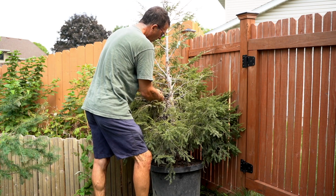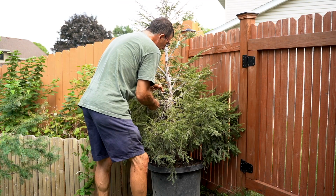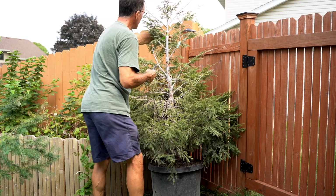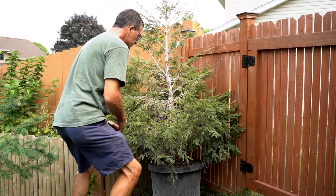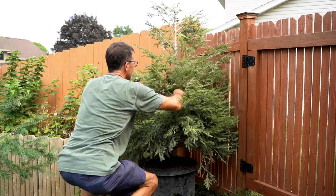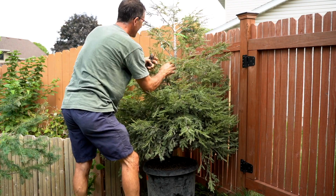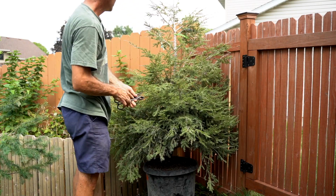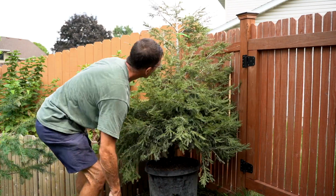And because I don't know where this tree will end up in the near future at all, we'll just leave that one there. This one's been bent off as well from transportation and people looking at this tree, moving it around, who knows what. And that one just broke off. But that's it. That's all we're gonna do with the hemlock today.